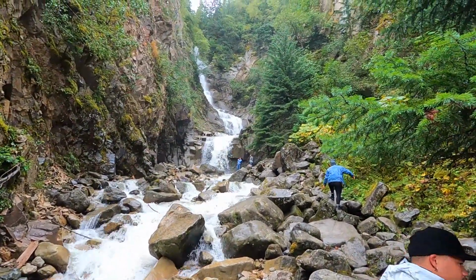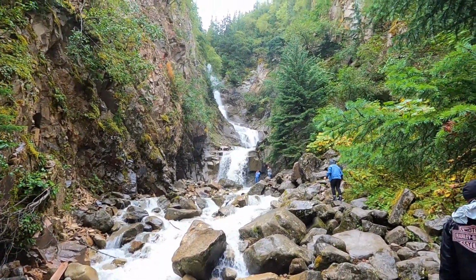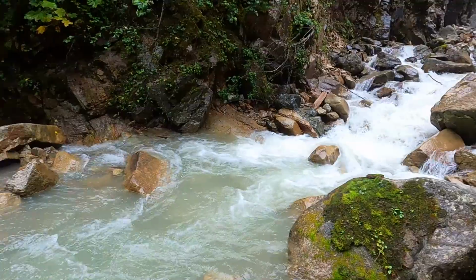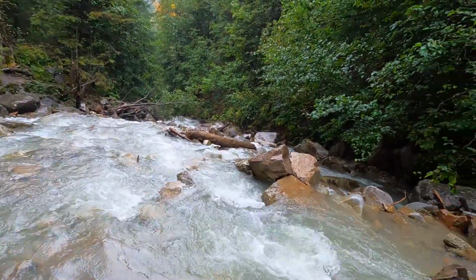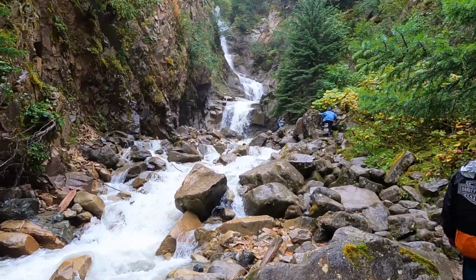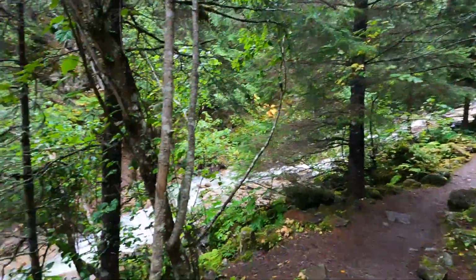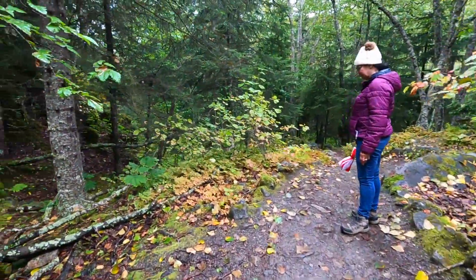There's some people standing way up there by the waterfall to give you an idea of the scale of this. You want to pan for gold? Pan here. Waterfall's back there. I guess you could see it through the trees. You could hear the rushing river down there. We're going to head back into town and back to the ship.